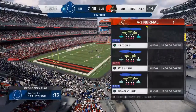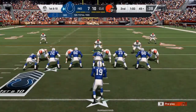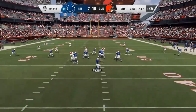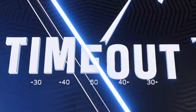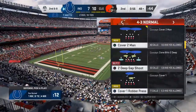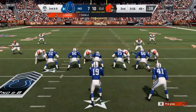Going to throw right side here, complete. The Colts going to use the first of their timeouts as they'll stop it with exactly a minute to go before halftime. They'll look to throw. Throwing for his running back, and he's got him, complete. Now the Colts going to burn the second of their timeouts as the stoppage will come with a little under a minute to go in this first half.